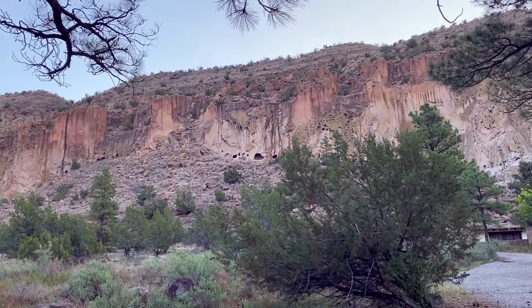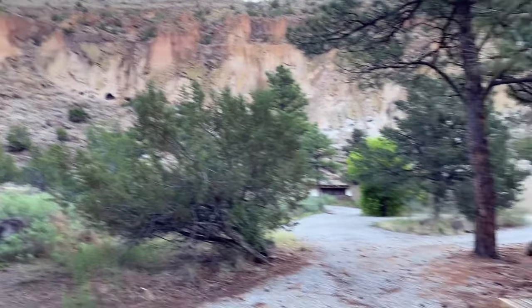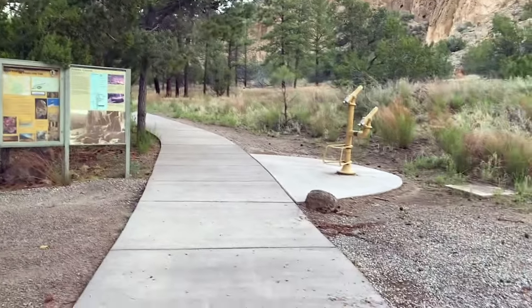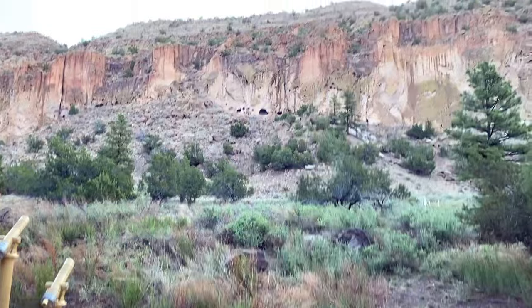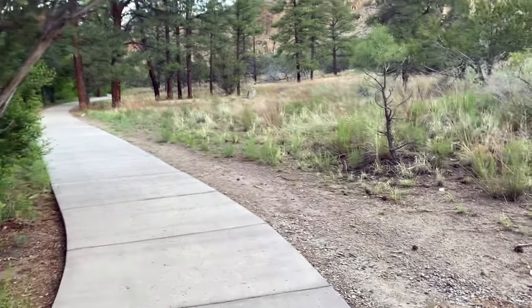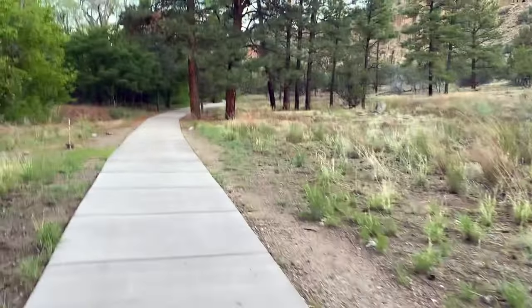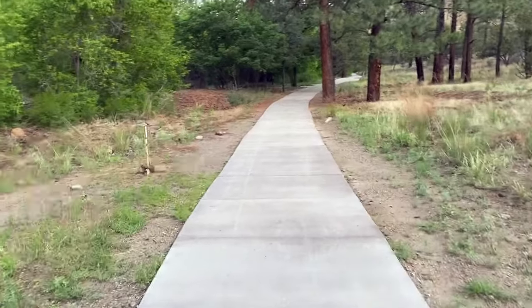All right, so I am at the beginning of the Pueblo Loop main trail, just over by the visitor center here in Bandolier National Park. So the infrastructure here is actually just downright amazing. They have been putting stuff in here since the early 1900s, so they've had lots of time to get things situated. I mean, who starts a trail off on sidewalks? I don't even know. Maybe it goes the whole way.